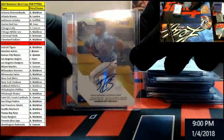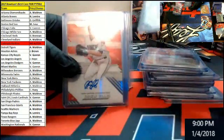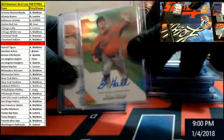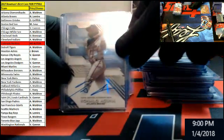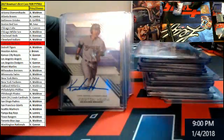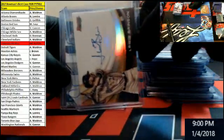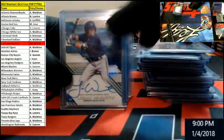Bonifacio for the Royals, gold out of 50. Taylor Trammell, Reds. Justice Sheffield, Yankees. Drew Ellis, Diamondbacks. D.L. Hall, 99 green for the Orioles. Dylan Cousins, Phillies. Acuna, regular. Hayora, Brewers. Lewis Brinson, Monochrome, going out to Brew Crew.